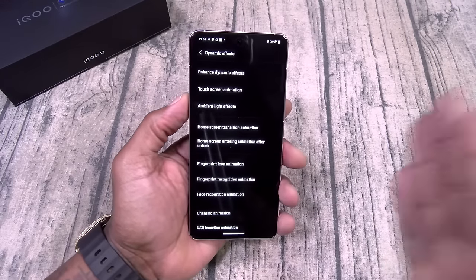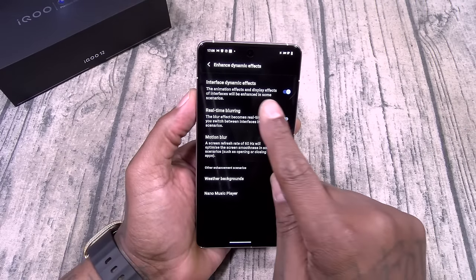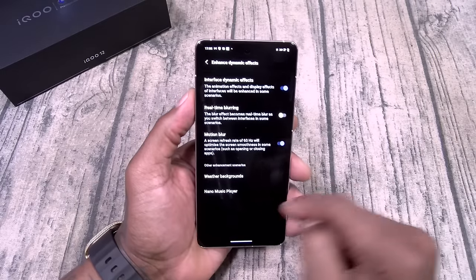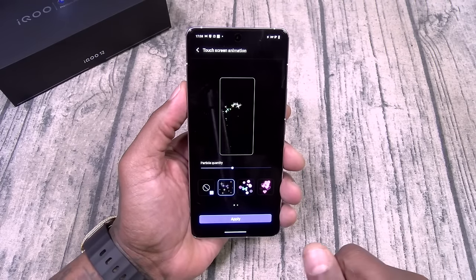Dynamic effects. Now, here's one of the things I love about Vivo phones and iQOO phones. So many different effects to choose from. So you got all these dynamic effects: real-time blurring, motion blur, weather backgrounds. Touchscreen animations. Look at that. Now, this is the one that I usually rock.